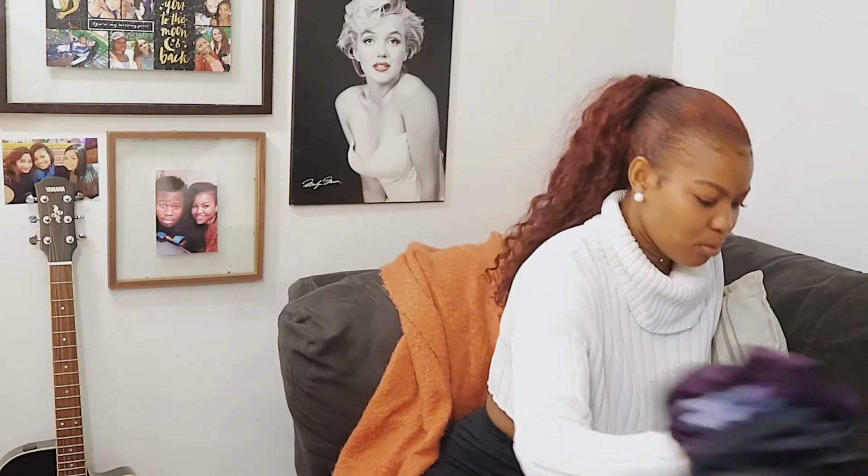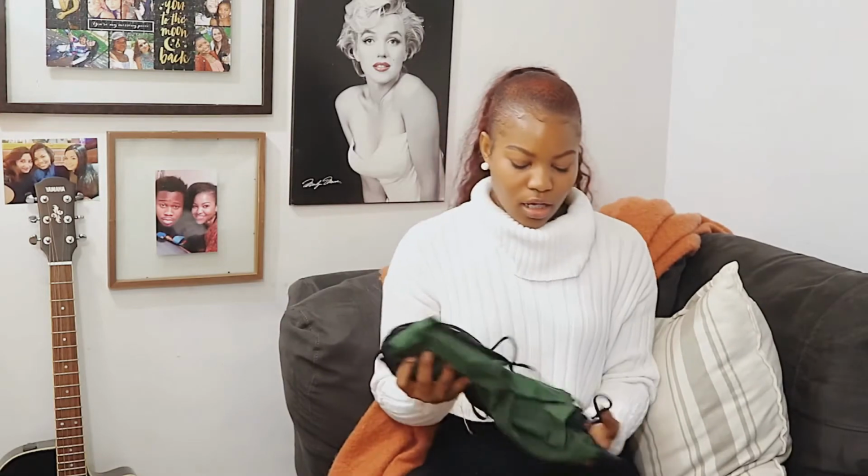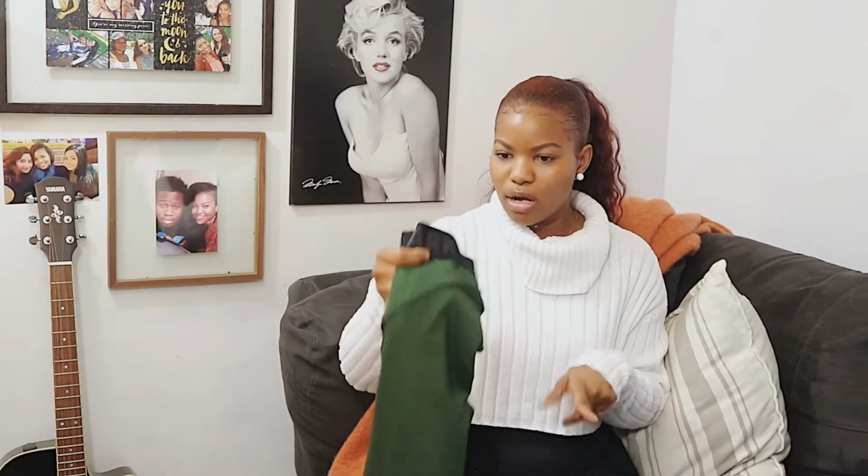Moving on. I have two shorts in here that I think I'd rather talk about last. I feel like I'm out of breath. The next pair of leggings that I want to talk about are by Beyonce, the Ivy Park brand. I have not worn this to the gym yet, but I have worn this twice already.